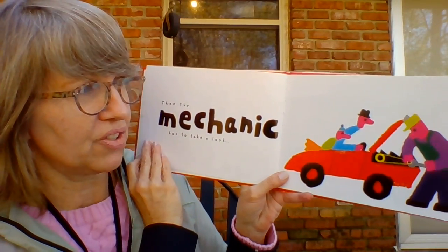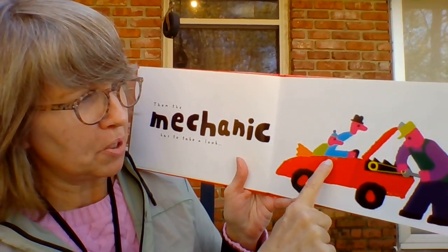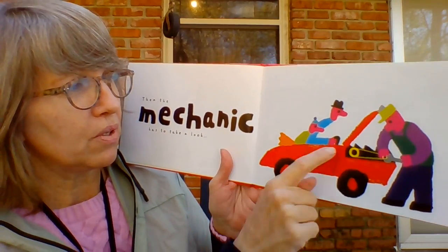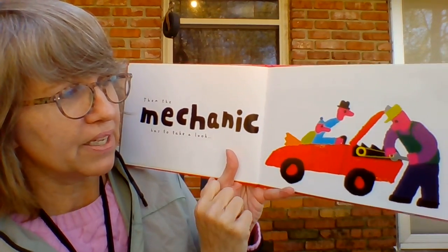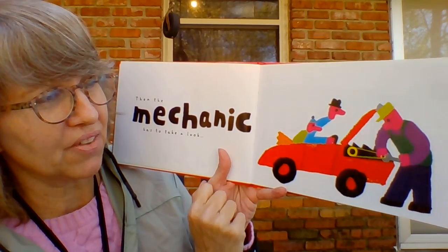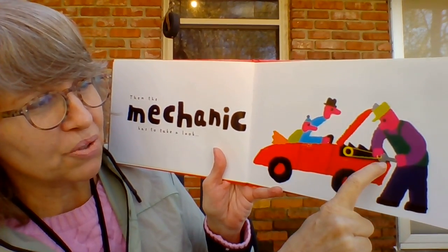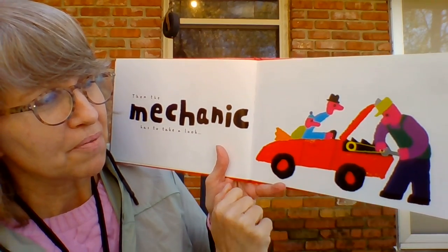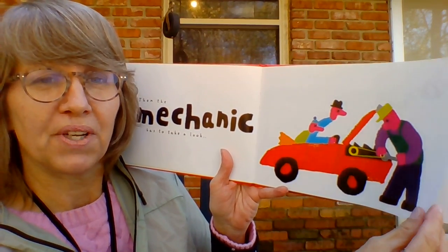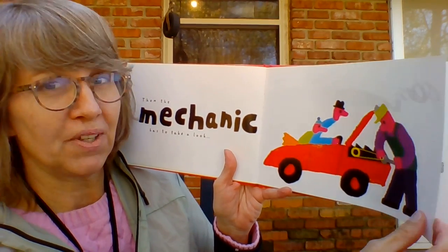Then the mechanic has to take a look. Excuse me, but could you please take a look? We'll open the lid on the car. If you wouldn't mind, please look at the engine and use your tools. And you might even need a flashlight because it looks very dark in there. But see if you can fix the car.